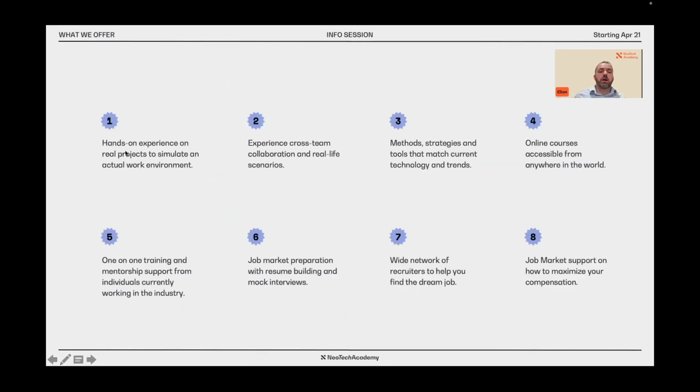So we are not only going to teach you, but of course, we also going to provide hands-on experience. So you're going to be exposed to real projects to simulate the work environment. Whatever is done in the work environment, for example, you're using their Slack, you're using their Jira, you're using their Git, whatever is used in the companies as of right now, those tools will be taught to you, and you're going to be able to experience them with projects, okay?